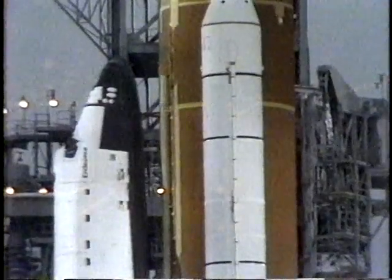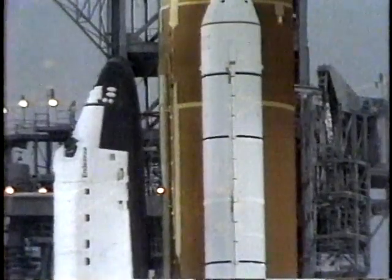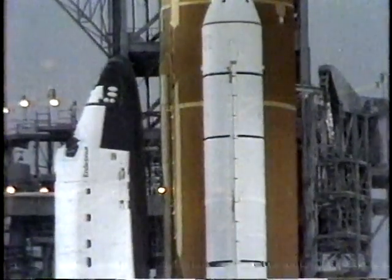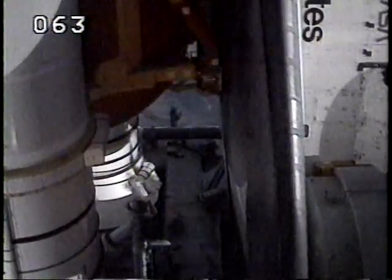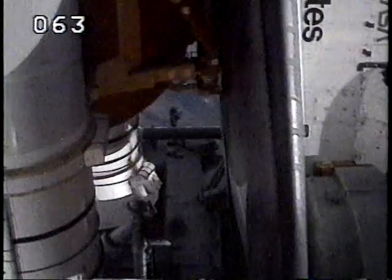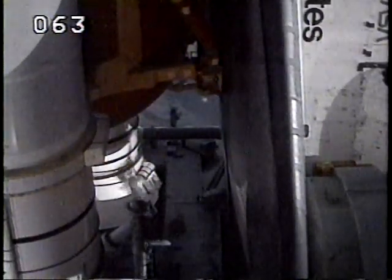Studio reconfigure is complete. Copy. Commander Gutierrez has reconfigured the orbiter heaters for launch. OTC, PLT, APU start is complete. Looks like we have 3 good ones. Copy that. And with that word, we're off and running toward a launch at 7:05 this morning, unless the ground launch sequencer sees something that's out of spec.